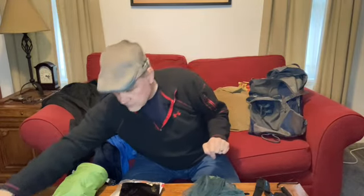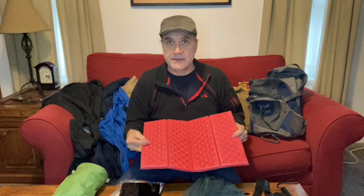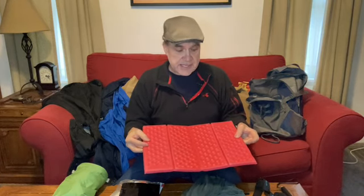Now, another convenience item, not a little one, a convenience item. I picked this up 2 years ago, this little sit pad. This comes in handy on days when it's a little wet out, a little moist out, or maybe you just want to be a little comfortable. Pull this out of the pack, it fits in here nicely. I've been bringing that with me.